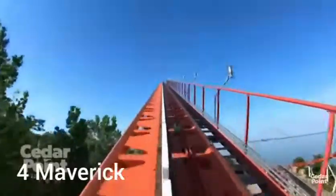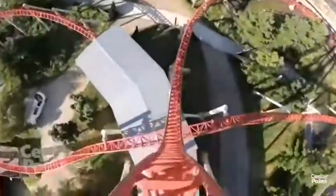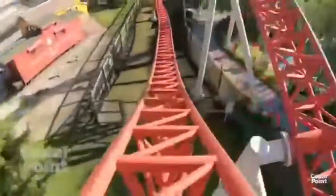At number 4, we have Maverick at Cedar Point in Sandusky, Ohio, and this coaster is awesome. The drop in the back row is maybe my favorite drop. It is amazing. The turns are pretty good. It's insane. This airtime moment right here is amazing. Maybe my favorite part of the ride.